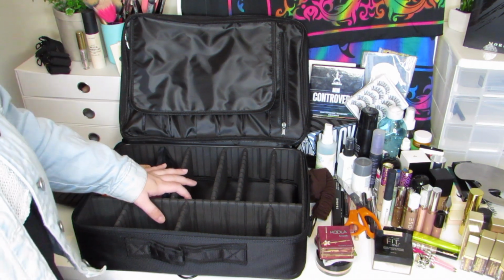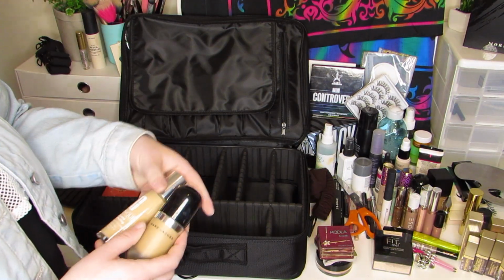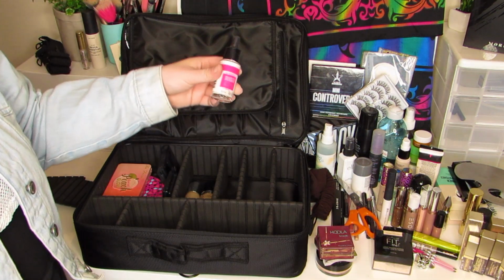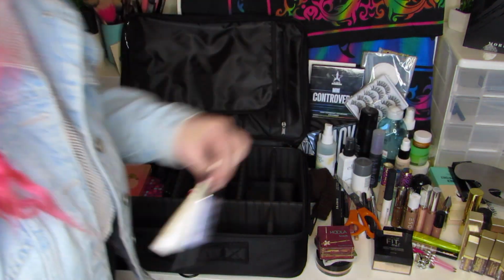Then in this one, I'm going to put all my foundations. So realistically, I know what shade they're going to be. So I've got 2 foundations that I really like the finish of. They're just going to go in there. And I've got my Lightning Drops by Astralis that I always use, which I'm going to shove in there too. I'm also going to put my primers in there.